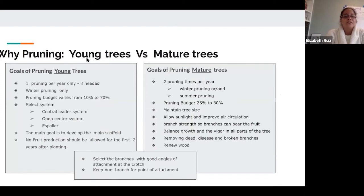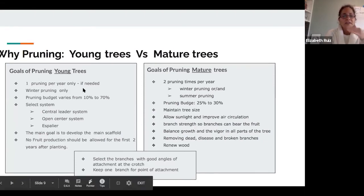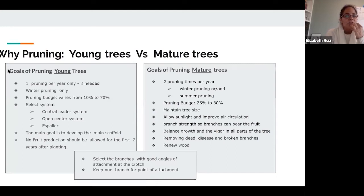So pruning: why we prune young trees versus mature trees. This is something that I'm trying to make people understand, and that's why one of the questions is what your interest is. I do want to talk a little bit about differentiating one from the other, but we're going to focus on this one for the rest of the class. So why to prune is really important. When you are going to do your pruning, the second thing that I want you to think about is why you are pruning. So the goal of pruning for your trees is usually to set up a structure.